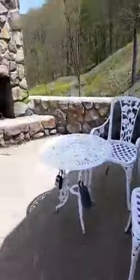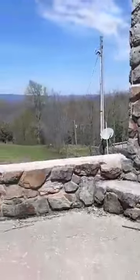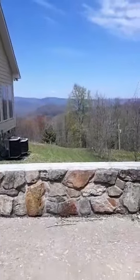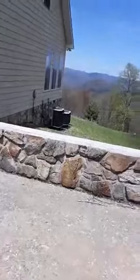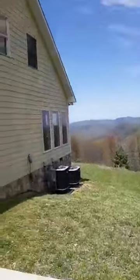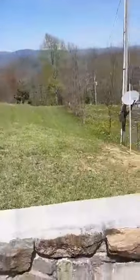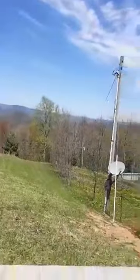Yes, I would make s'mores here. I would sit here at this little table and I would have s'mores and I would look at that view. You've got heat pumps too. Not that you're going to use a lot of AC up here, but, and there's the sunroom again. I'm glad I'm back in the Wi-Fi zone.